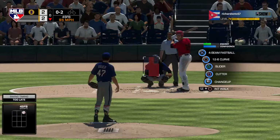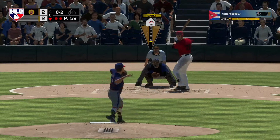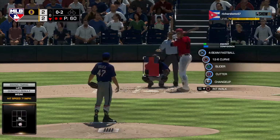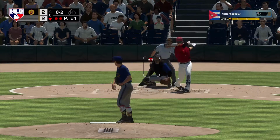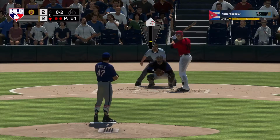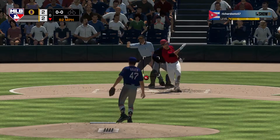Swinging strike, and now it's 0-2. Stays alive, still 0-2. The 0-2 once more. Fouled away. And he struck him out. His 7th.